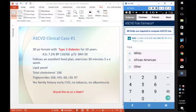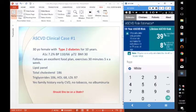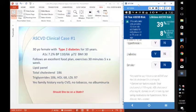Not you, Ronnie. She has a family history of early cardiovascular disease. So, yes, she should be on a statin. Very good. They did this without the algorithm. So, the ADA says yes. You say yes. What does the app say?